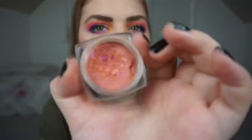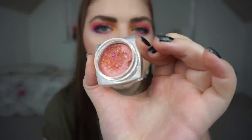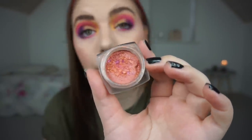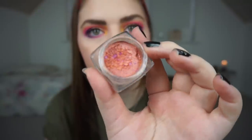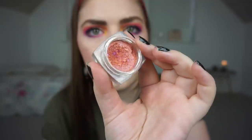It's more of a satin color, so I think I can work it in my crease and that would be a very nice transition into more green and yellow shadows and not that pink anymore. So yeah, this is where I am. There's a huge dent in it and yeah, I just really want to hit pan. I doubt myself that I am going to hit pan.